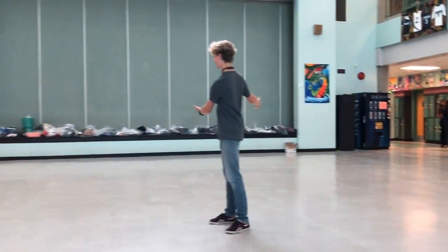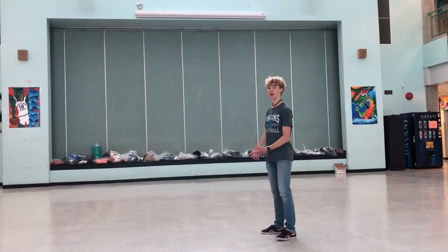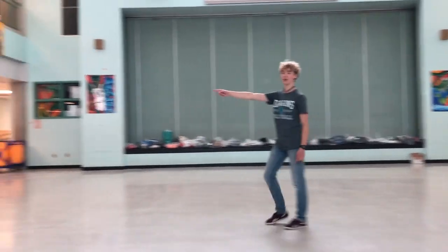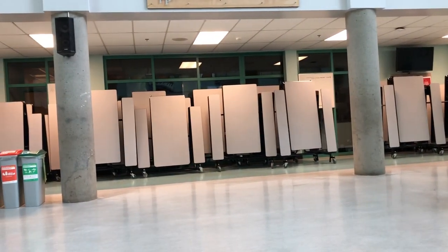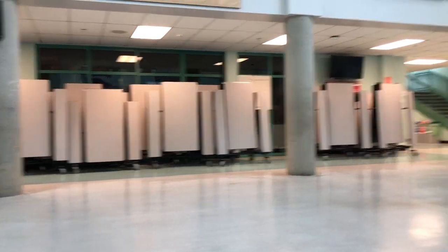Here's our drama stage. This is also where band concerts will happen. Right here, we have our school cafeteria. It's blocked off by benches right now, but usually it's a lineup of people at lunchtime. It's crazy.